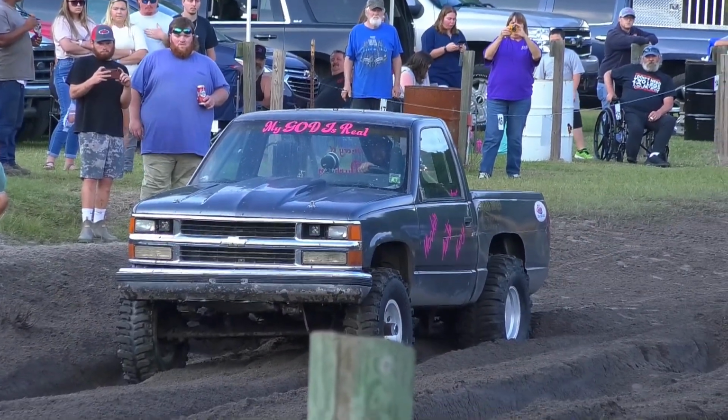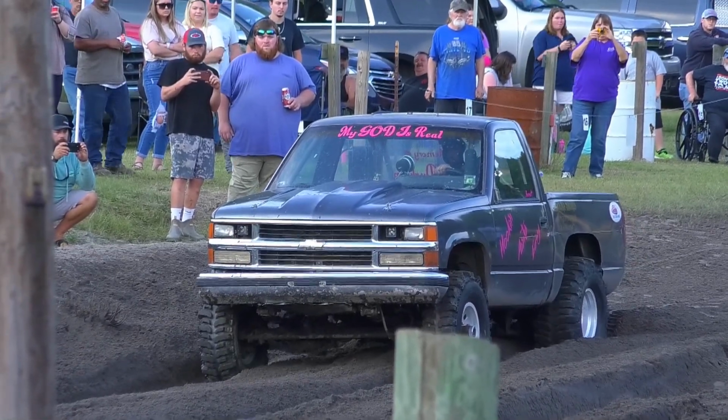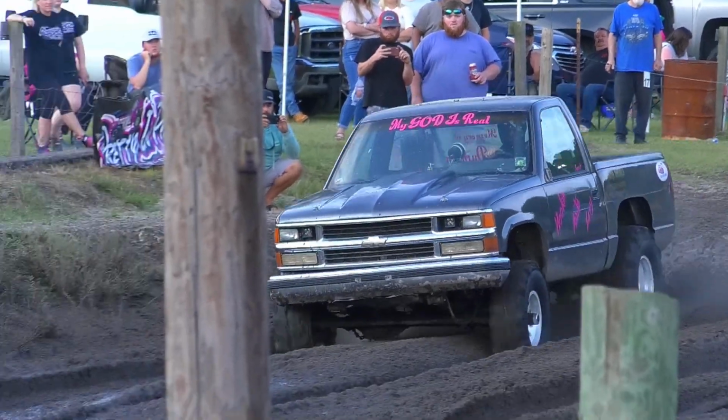Get ready to go now in the small tire modified class. Up to 36-inch tires allowed. Steel heads only. No aluminum heads in this class. No aluminum blocks in this class.